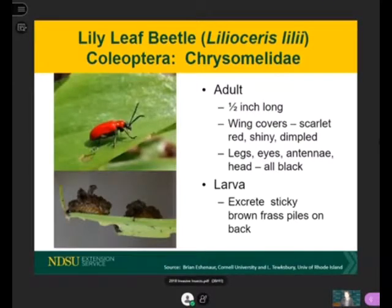Okay, the last insect I have is the lily leaf beetle. It's a beautiful insect. This is probably my favorite one. It's also called the red leaf beetle or the scarlet leaf beetle for obvious reasons. It's about a half inch long, beautiful scarlet red, and the legs, eyes, antennae, and head are all black.